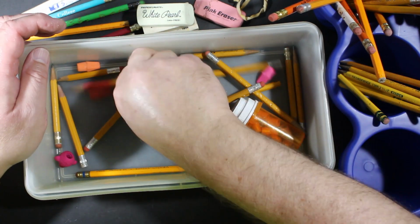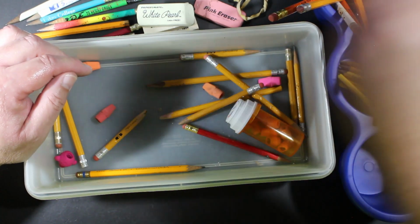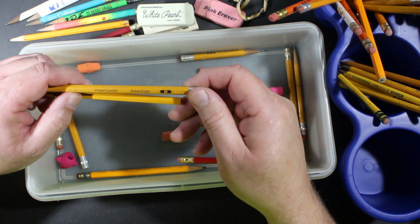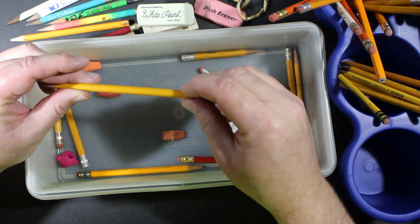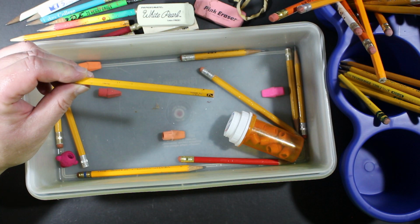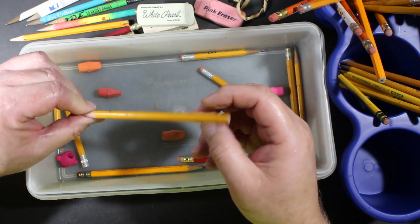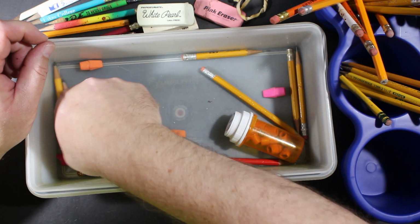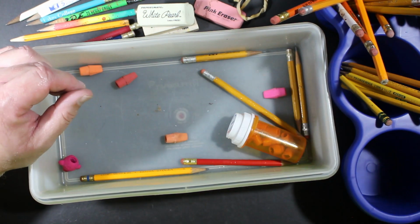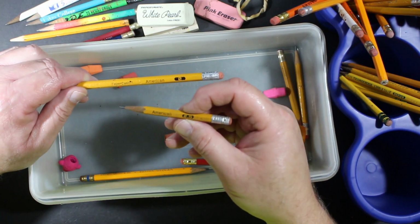Empire number 2. Happy birthday. Okay. What's a little stub of an American? An American stub. American number 2. American. This looks like it might have been the way that the 2 is in Empire, but I'm not sure. Choice and an Empire number 2. Okay. An American. Here's an American 2.5. So there's a change up.